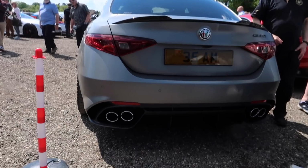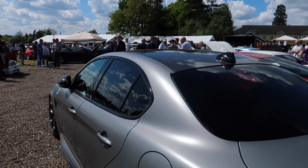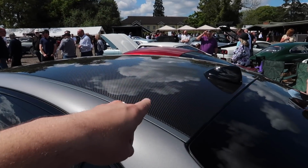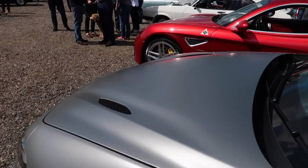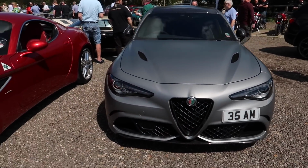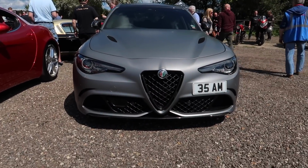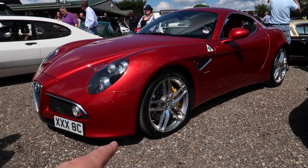We've got the Giulia Quadrifoglio N-Ring Edition here in the matte grey. Obviously limited edition, 108 of these made with the carbon roof on the top. It looks beautiful. We've also got the carbon mirrors. Of course, the matte paint is pretty much spectacular. And the carbon editions on the front. Oh, I do love the Giulia. So that here is another car, which is right up there with one of my favorites. But for me, I think still one of these.